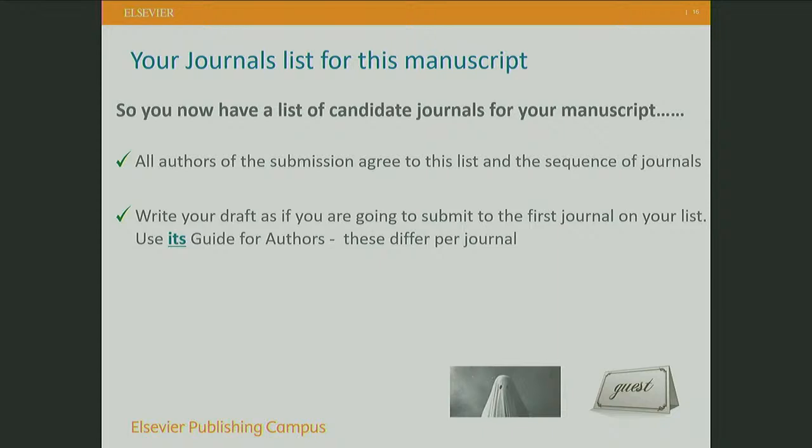And then, since the beginning of your research, keep the article in your mind and write it. Don't do sketches. Don't think, okay, I can be less formal because this is the first draft. Take it seriously and write it from the beginning as if it is going to be the final version. This will help you to have it properly done.